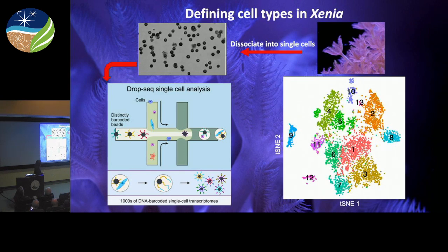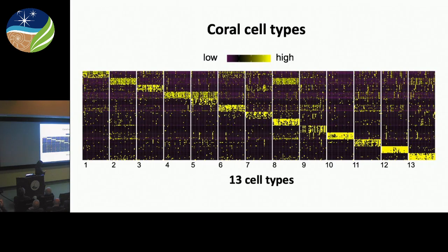And the second thing we did, once we assembled the genome, is to define the cell types in Zinnia coral. So we did similar things, as I said, by dissociating these corals into individual cells, and passing them through this strategy of sequencing the genes in individual cells and clustering them, figuring out what groups of cells express similar genes. So right now we can group them into 13 different cell types. That's really great. We know what genes define different cell types. There are 13 different types. And of course, when we do more and higher throughput, we might find additional differences even within each cell type. But at this moment, this is what we found.